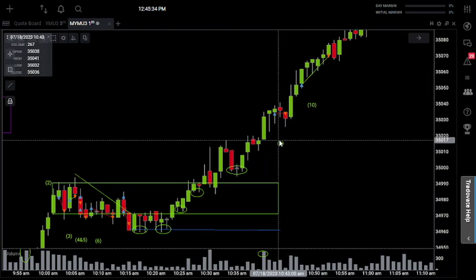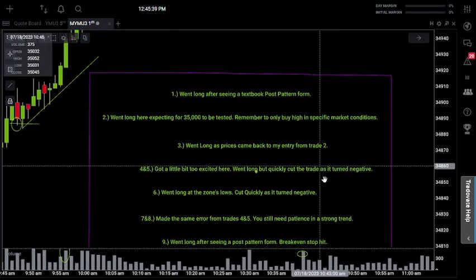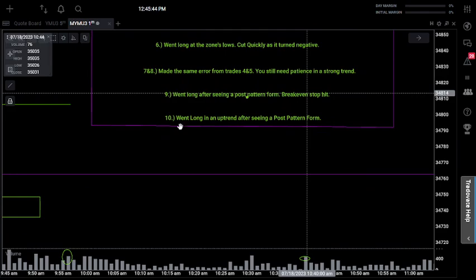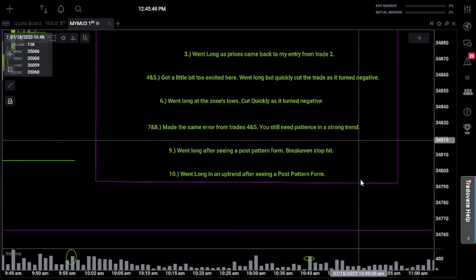So that's pretty much what I was going through right there on trade 9. Let's go back to the notes and just make sure that that's what that says. Yep, went long after seeing a post pattern form, break even stop got hit. Now on trade 10, I went long in an uptrend after seeing another post pattern form.